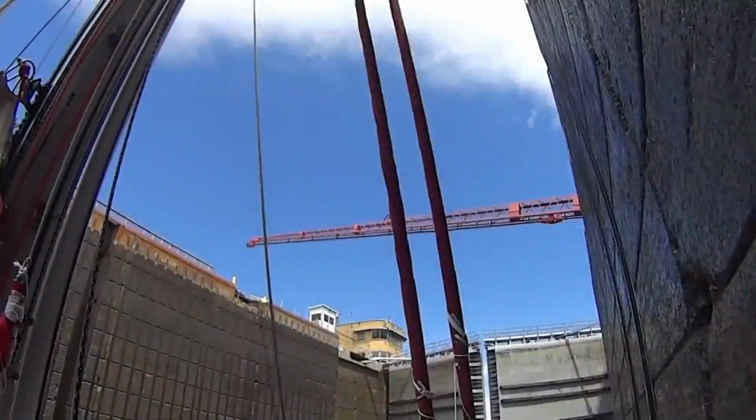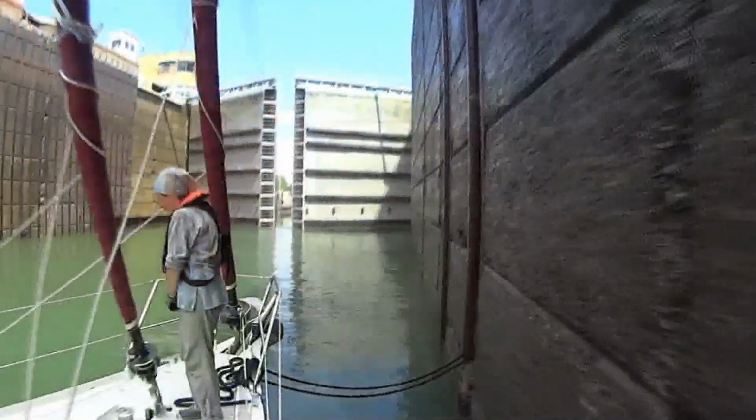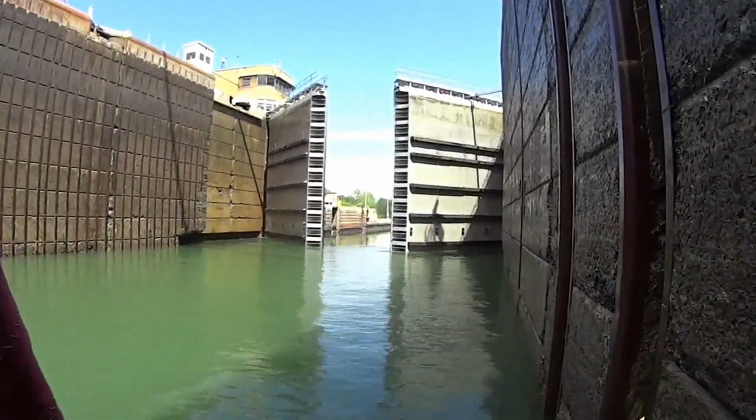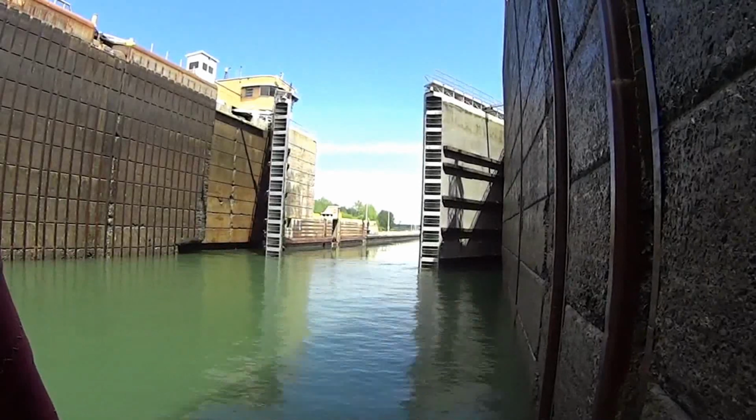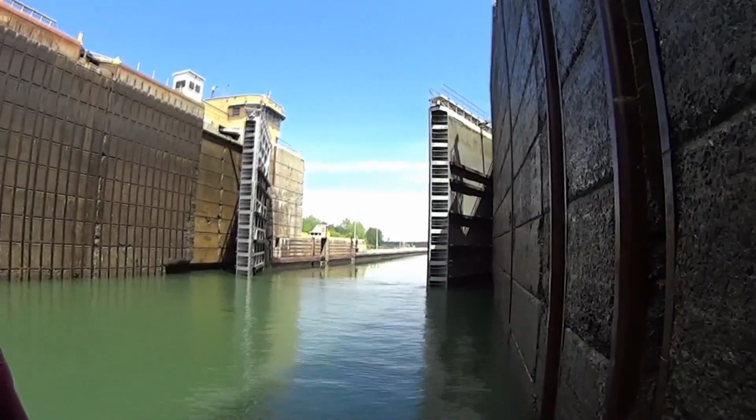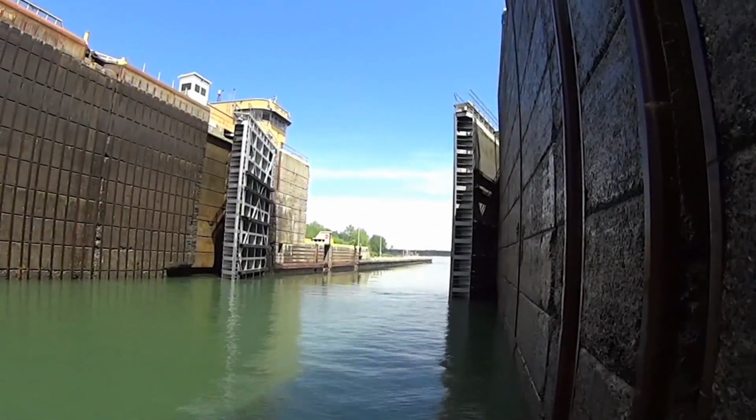Locking at shoulder to another boater. The usual order of entry is as follows. Motorboats first, the largest to the smallest, followed by sailboats, also from the largest to the smallest.